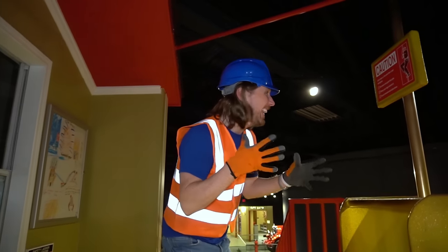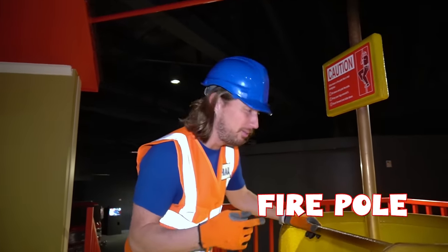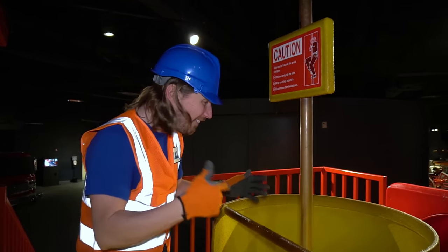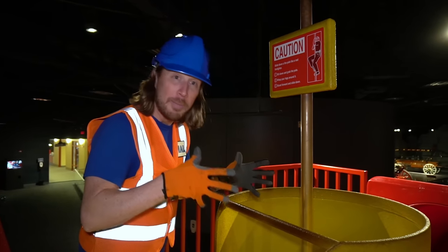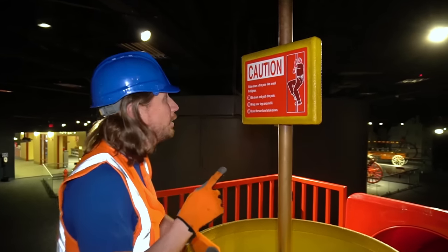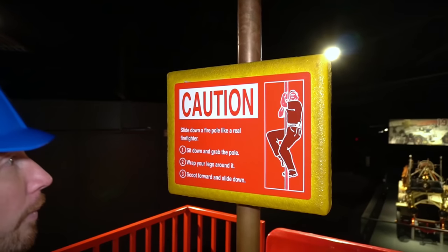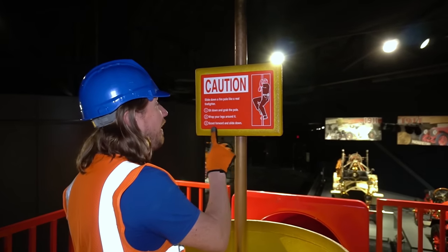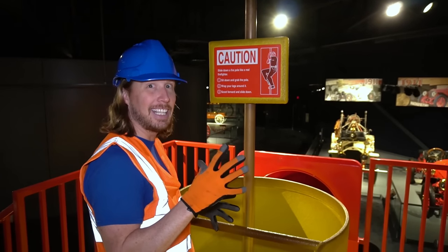And look, they've even got a firefighter pole. Oh, I can't wait to slide down this. Do you know the firefighters have these so they can get down and get to the fire truck really, really quick? Oh, that's cool. All right, let's see. So we got to sit down and grab the pole. All right, and then we got to wrap our legs around it. And then we have to scoot forward and slide down.